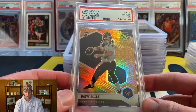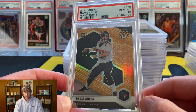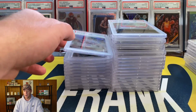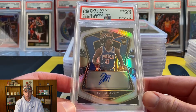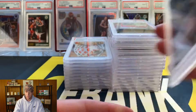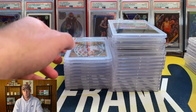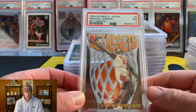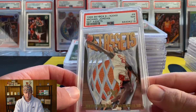Davis Mills Honeycomb, one of my absolute favorite parallels. Love the Honeycomb parallel. Just really, really pops on the card. Tyrese Maxey Select Rookie Signatures. That one did get a 9. So there are some 8s and 9s in this submission, but as you can see from the start, overall, very, very good results.